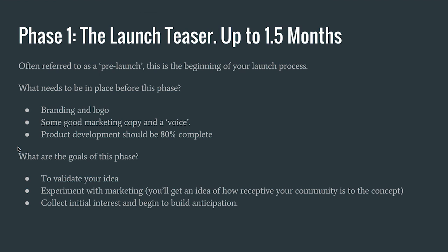Before you get to this phase, there are some key things that you want to make sure you have fleshed out. You want to have some good branding and a good logo, at least some decent marketing copy and a voice. And then your product development should be about 80% complete. What I mean by that is you should have a really good idea of what your box is going to be, the niche, the types of products you're going to put into the box, the frequency: are you doing monthly, or maybe quarterly instead? So try to have that as fleshed out as you can before you get to this phase.